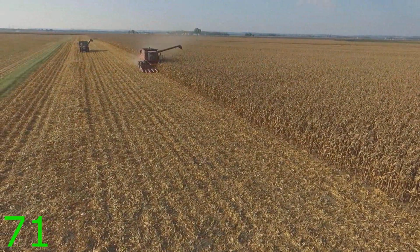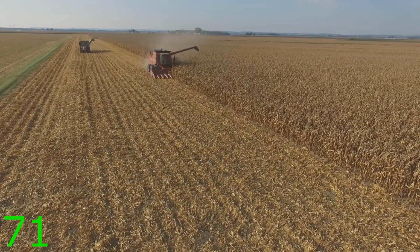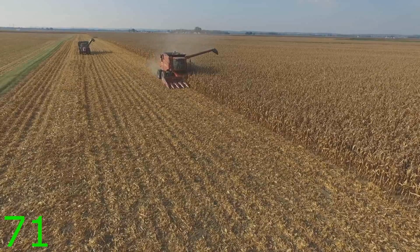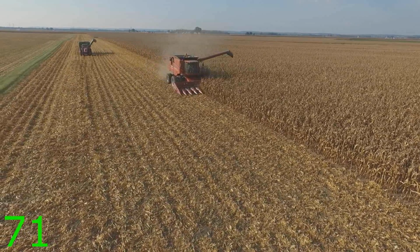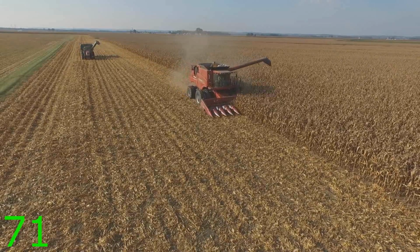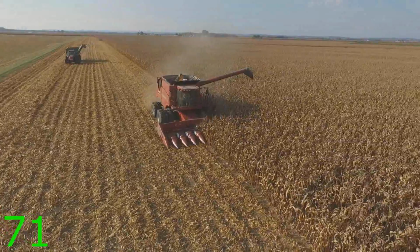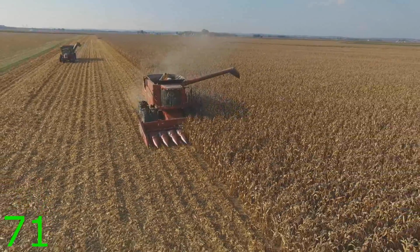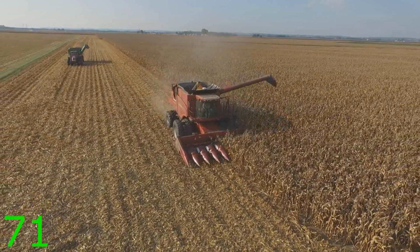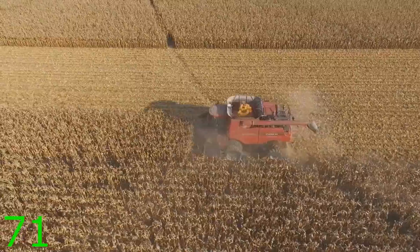This time involving a Case combine and a Case Magnum on the auger wagon. I know John Deere is very popular, but this right here is one of three people that we know of that have Case combines in our local area, and we happened to go find them out in the field. You can see here he is just finishing off his end rows, and they really had just gotten started on this field basically, and really chugging.